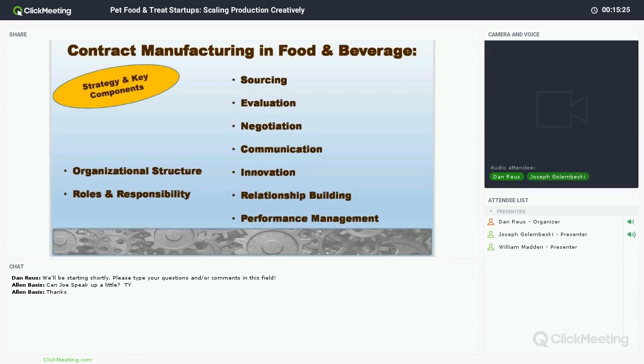Evaluation of the co-man, to make sure they're the right fit, both in philosophy and interest. I have innovation down here on that column as well. Do they have the innovation tools that you might need with your product? Communication, go back to that. That's key. Are you on the same page with the co-man? Do you get a good sense and feel for how you fit with them and how you communicate with them?